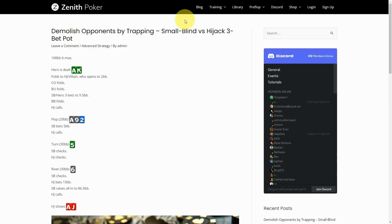So with this hand history, we've taken a look at this 3-bet pot, in particular, a handful of river lines and the associated exploits that both players can make against the other player's possible deviations. We've analyzed preflop using the Zenith Poker preflop range viewer, and then postflop using pre-solved ranges in GTO Plus.